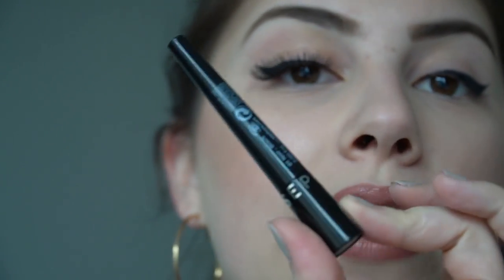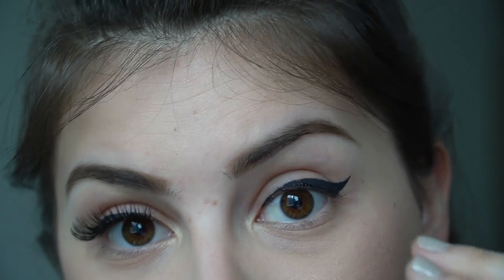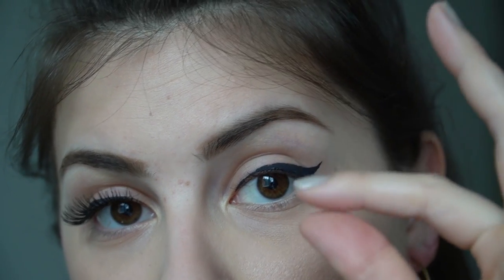Just something to be aware of with this eyeliner though is that it does transfer to your eyelashes and it remains there like wet. So what I do is I wet my fingertips under the tap and then I just pull on my eyelash, not even pull, but just kind of stroke to get that black off. And then when I feel like I've gotten most of it off, I'll go ahead and apply my mascara.